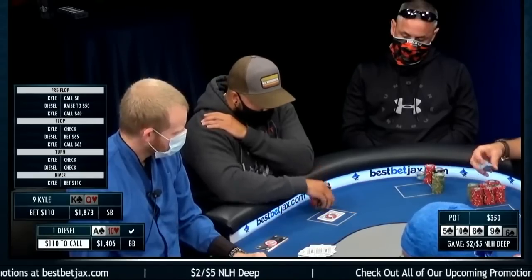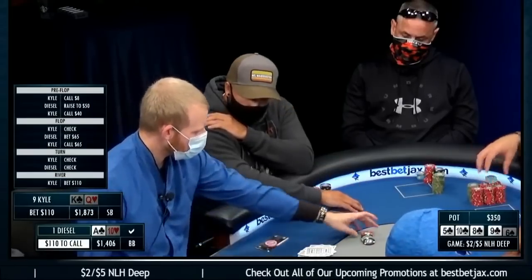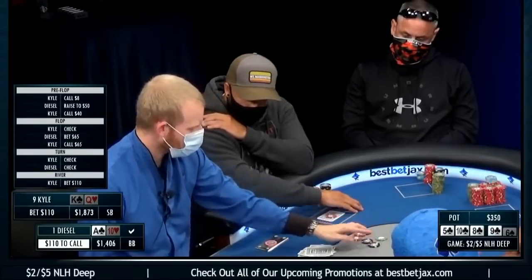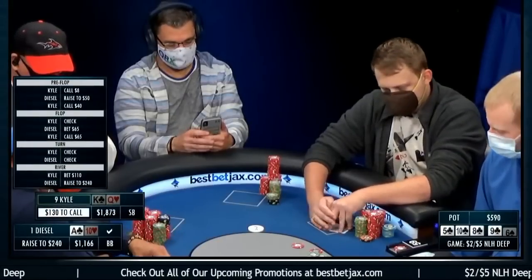This is an aspect where I think the stream plays a role. I don't really want it to be seen out there that I fold king high flushes to min clicks, because I believe it opens myself up to being bluffed heavily in the future. I think this is kind of a spot where I'm losing most of the time, if not always. But just to protect myself against future exploitation, I think this is supposed to be a call.